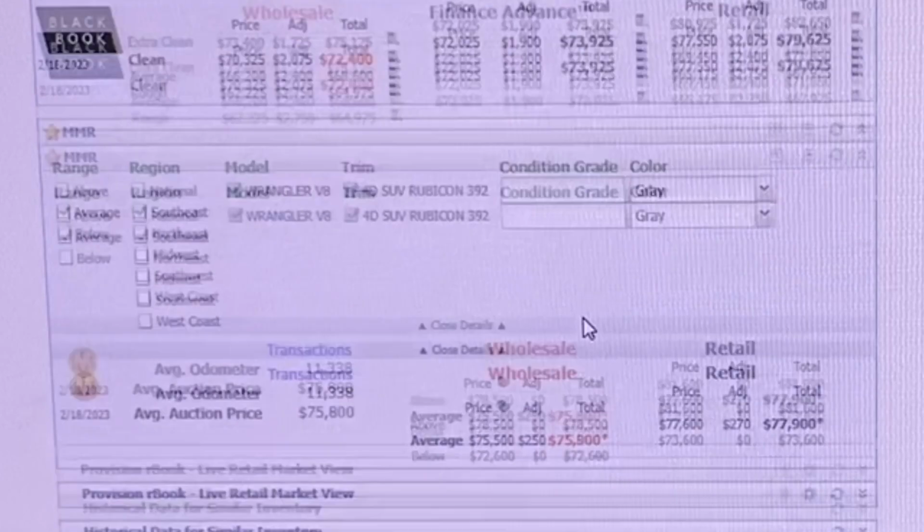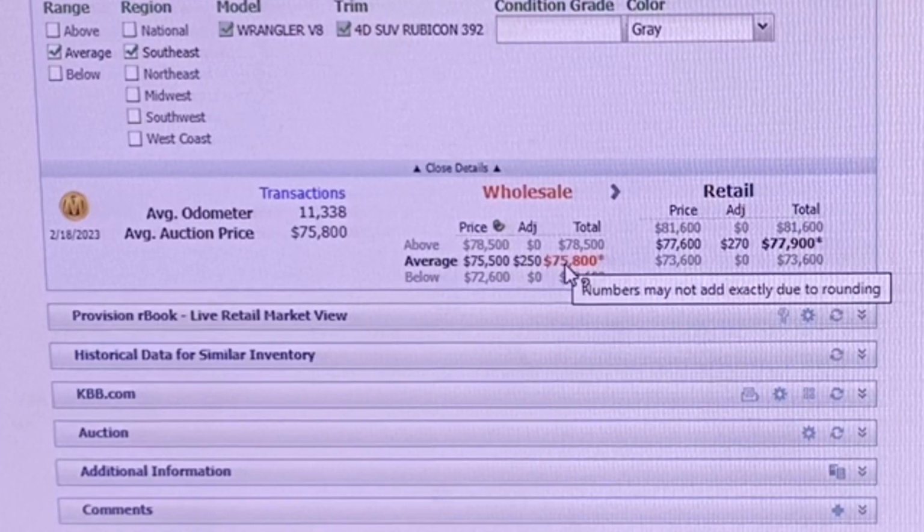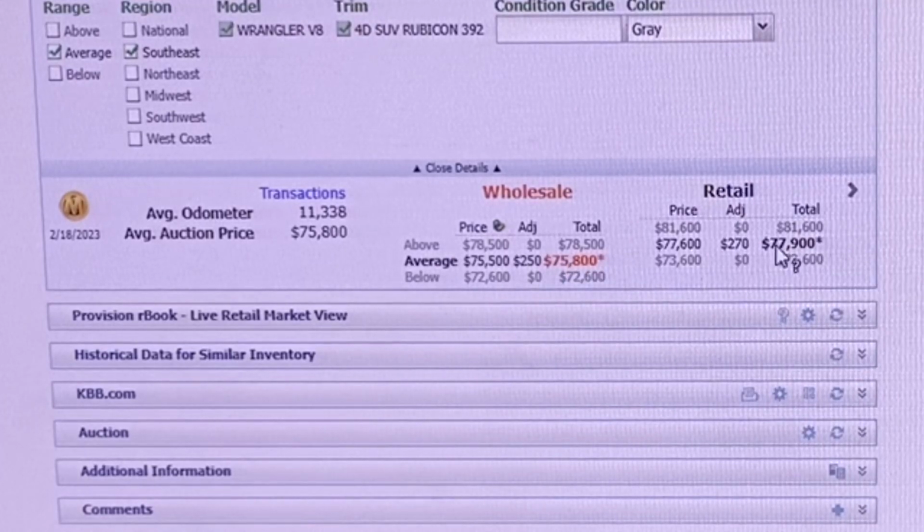Now, MMR is going to show you basically everything that's being sold at auction and give you an average price. So with this one, just keep it at average, and we're in the Southeast region. Condition grade, we'll leave it open. That way we can really see all of them. Now, the average wholesale price is going to be $75,800. Average retail price is going to be $77,900.